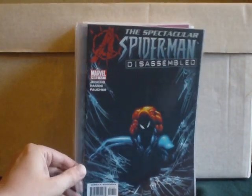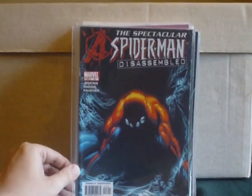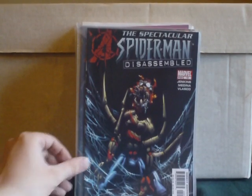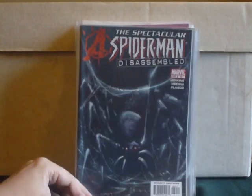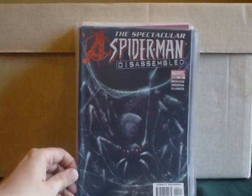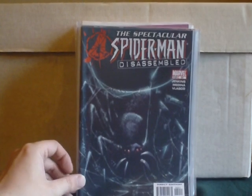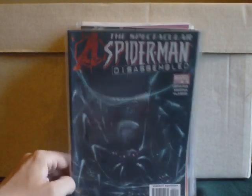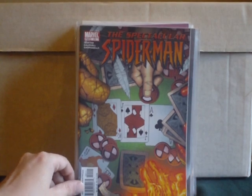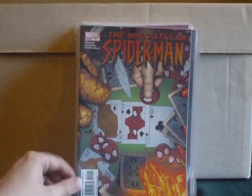Spectacular Spider-Man Disassembled. It was basically Spider-Man, as you can see, transforming and mutating, gradually turning into a spider. I don't know how they retconned this or got rid of it, but he kind of mutated into a big spider, then went into a big kind of chrysalis, and when he came out he had the organic webbing instead of the little capsules he'd put around his wrists, but he must have lost that along the way.